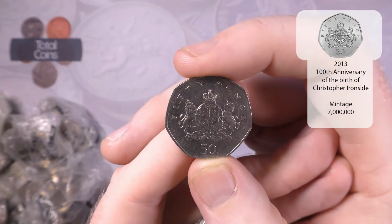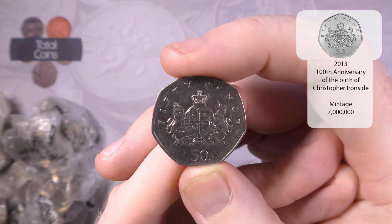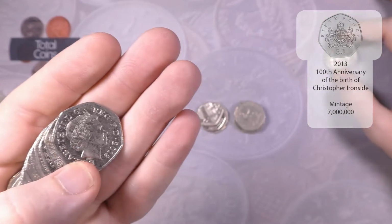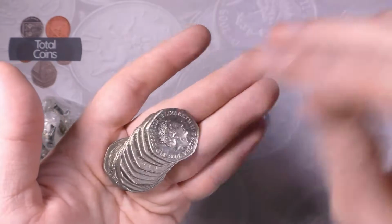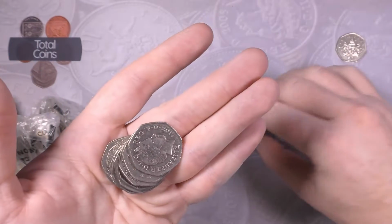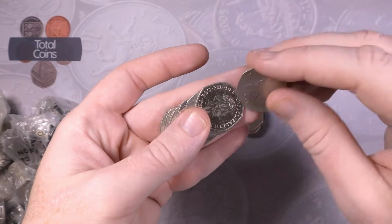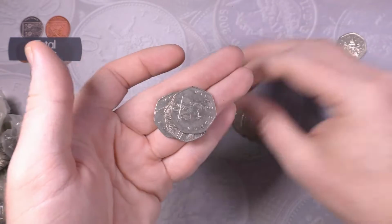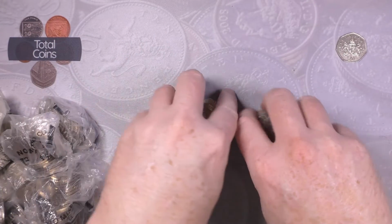So that is Christopher Ironside. Really, really nice design. And that was one of the contenders to be the Britannia design for the 50p. So it's nice that we got to see it at some point. And we're going to get another one in this bag before we finish. Nope. So, as I say, that's the end of the first bag.